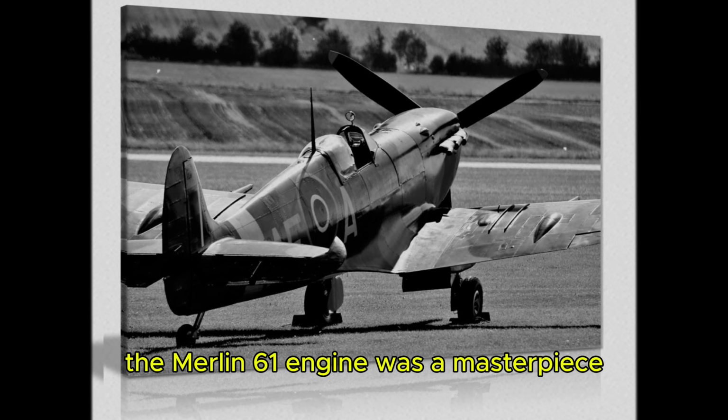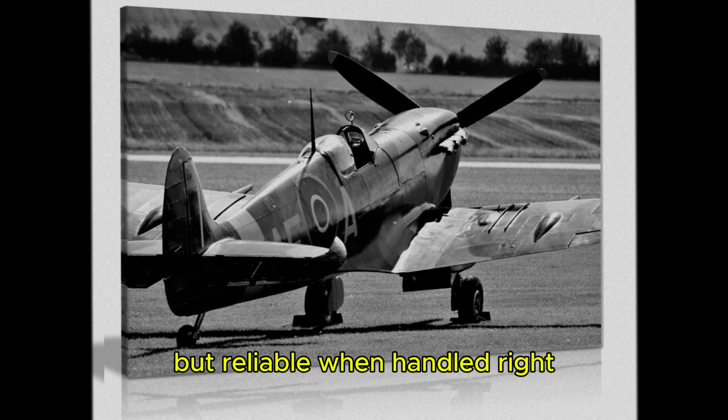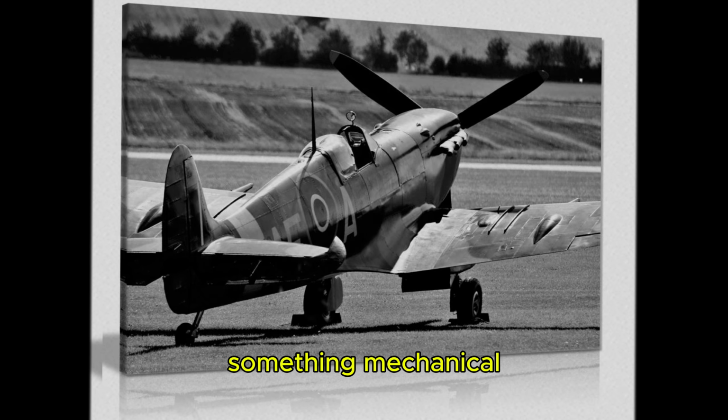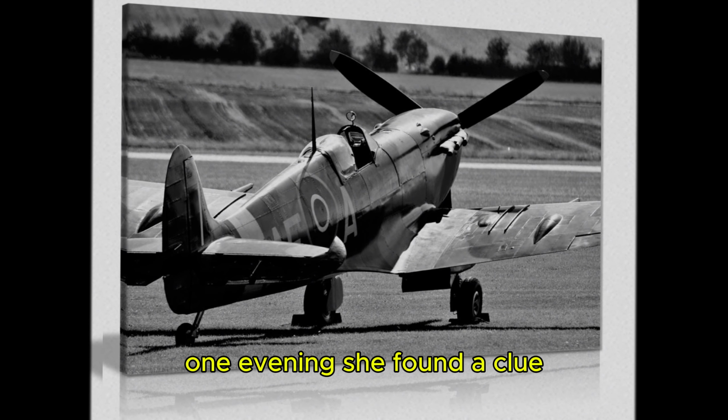The Merlin 61 engine was a masterpiece. Temperamental, yes, but reliable when handled right. Something else was happening, something mechanical, buried in the throttle control or supercharger assembly. One evening, she found a clue.